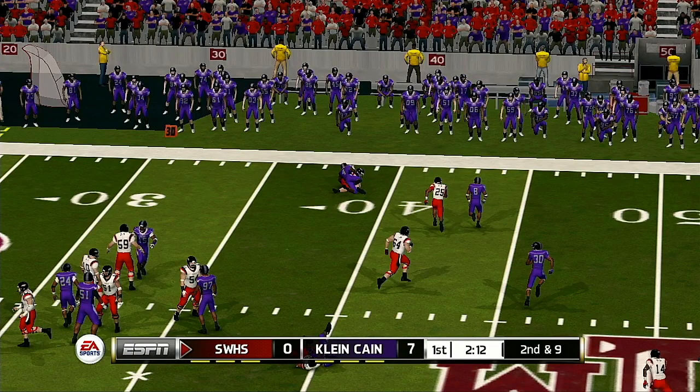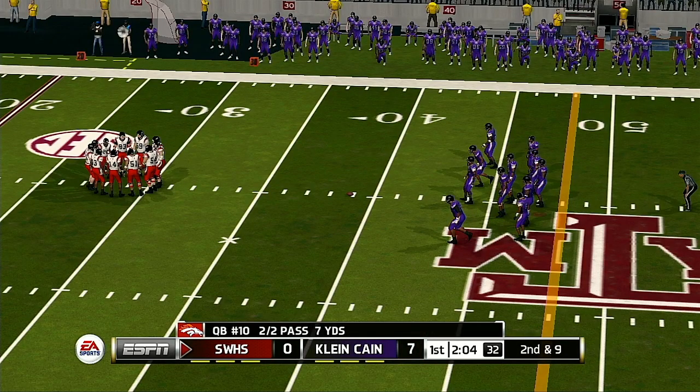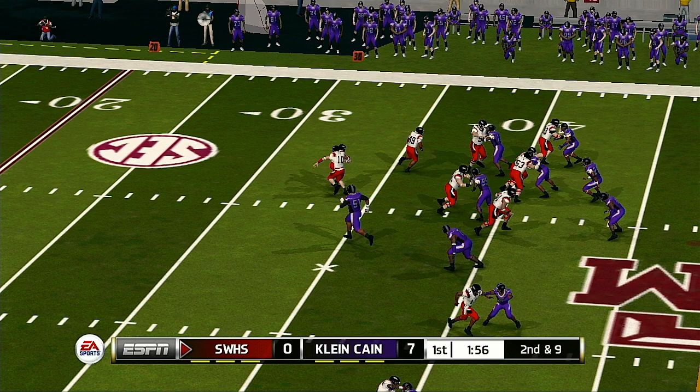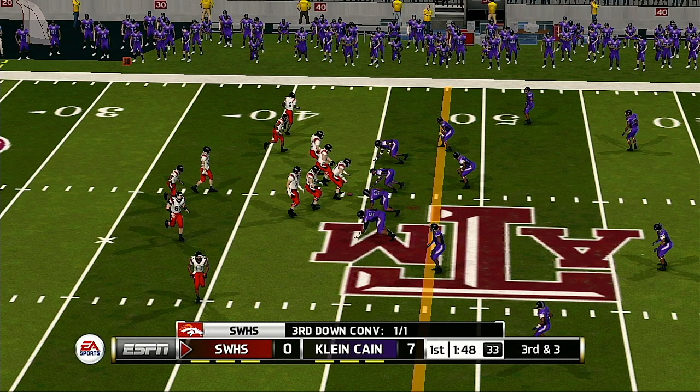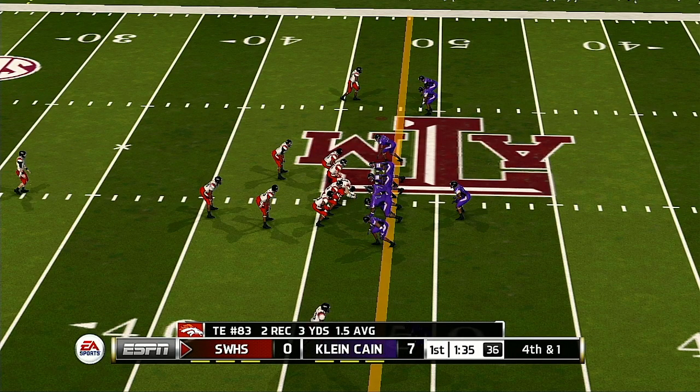Caught, and he's hit immediately. Shoved out of bounds around the 44-yard line. They need about 3 yards to get the first down here on third down. Makes the catch, and he's got nowhere to go. When you only need a couple of yards on third down, as a quarterback, you always want to try to find a receiver to throw to that's across the first down marker.